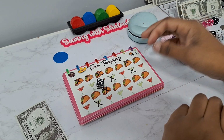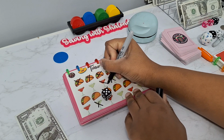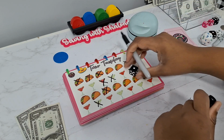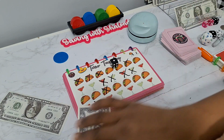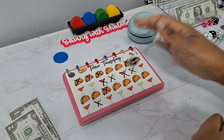We'll go again. 5. 1, 2, 3, 4, 5. We got a margarita, which is $1. We got another margarita, which is another $1. All right. We got $1.50 left, so here we go.